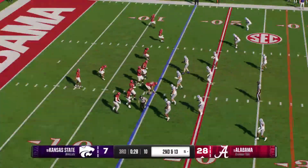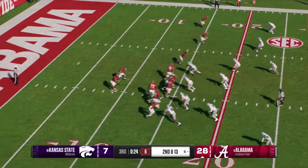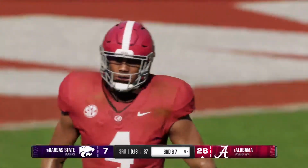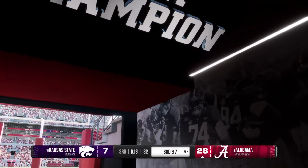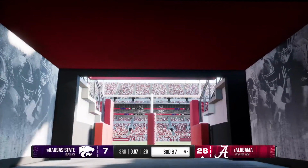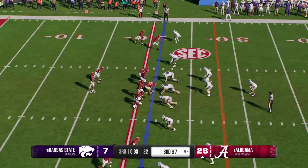Not what they had in mind to start this drive. Here comes 2nd and 13. Snagged in the middle. It's Prentice. They bring him down, but a solid pickup to put them in position to pick up a first down. It's a nice job running the in route there by the receiver. And the best thing he did after he made his break, he didn't trail and fade away. He actually attacked the football. That's a good lesson for young receivers out there watching.